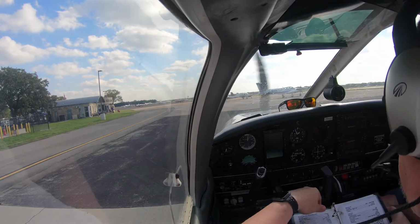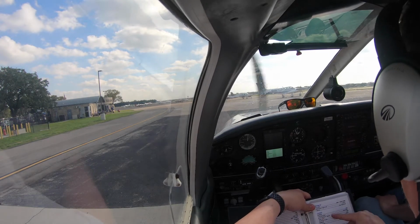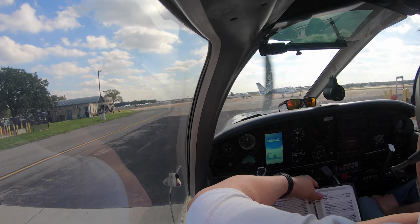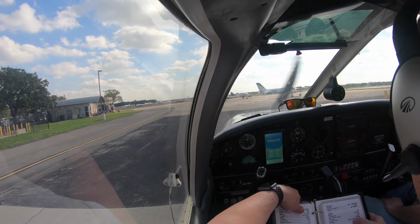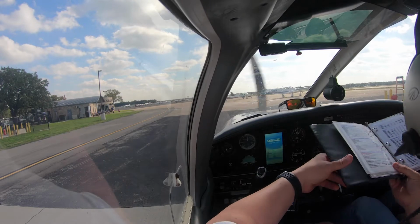Test. Test. Alrighty. Responder still on standby. Anti-collision lights are on. We already did. Okay. Taxi area clear. Parking brake release. Check. Just hear me, or is it? Yeah, I gotcha.